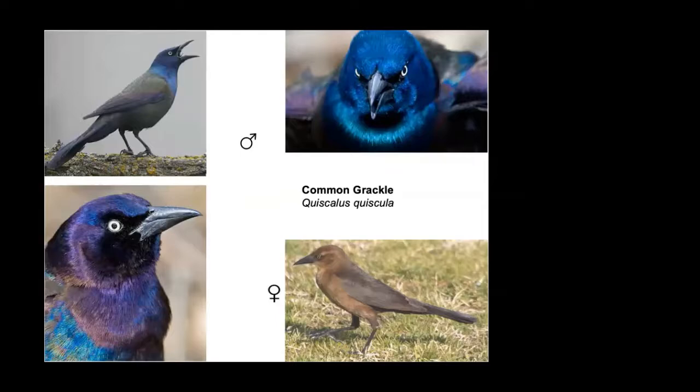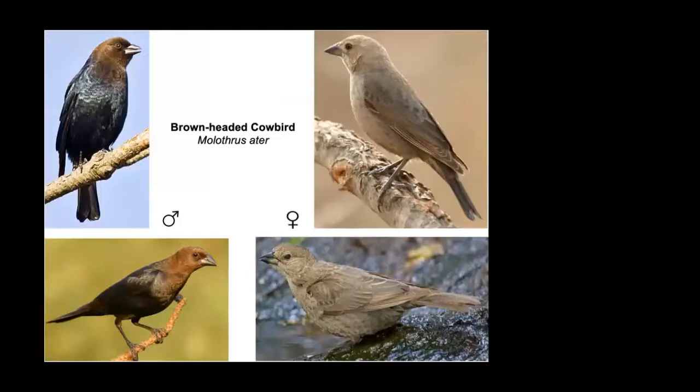Now, the brown-headed cowbird sounds like a pebble being dropped in water, doesn't it? Let's listen to that again. That's the male brown-headed cowbird on the left. Now, this is a case of brood parasitism.